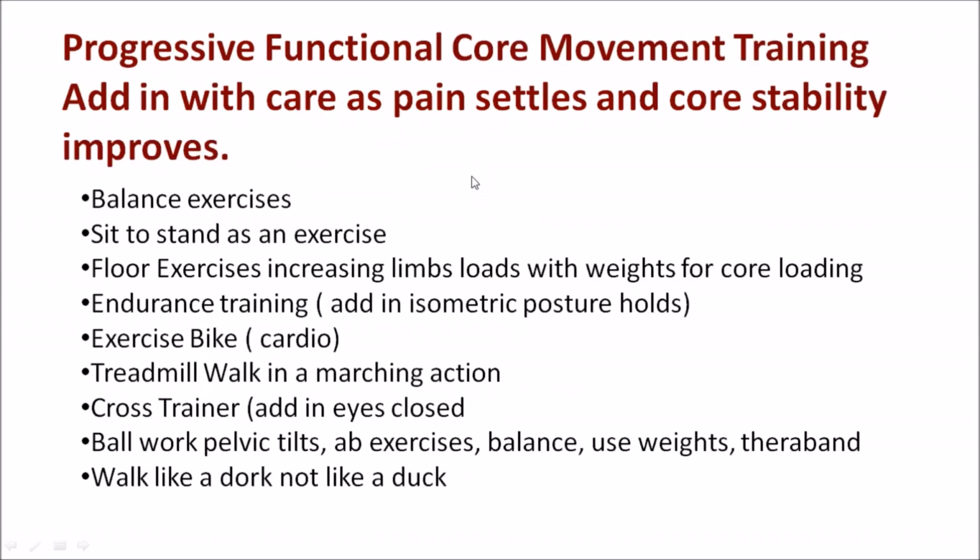So once you've been through exercises, we build the progressive core movement training. So we might add in more detailed core or stronger core exercises, specifically for balance, sit to stand with a stabilised back, and I'll go through this. Many people sit to stand with a bent back. We increase the floor exercises and looking at the combinations of how you move your legs and your arms away from each other with core loading.